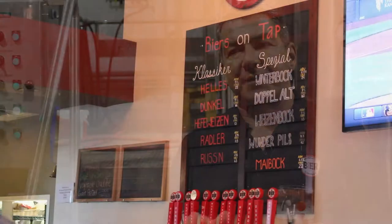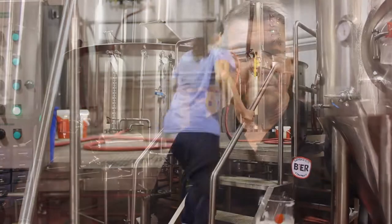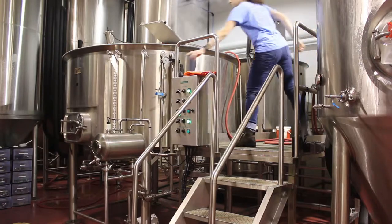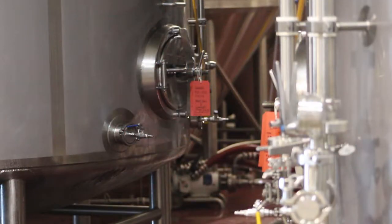We have three signature beers: the Helles, our lager beer, the Dunkel, the dark lager, and the Hefeweizen. And we do have about 5 seasonal beers over the year, like Maibock, Oktoberfest beer, Winterbock, Pils. And sometimes we brew in our little fermenter special beers for the beer hall only because it's too small for distribution. And our head brewer, Carlton Graham, is very creative in looking for special beers which you cannot find in a normal brew pub or restaurant.